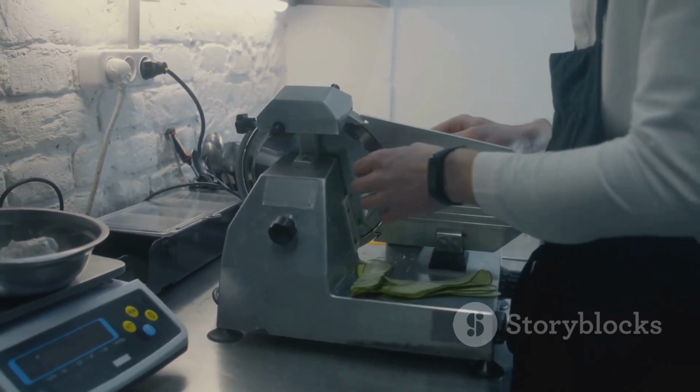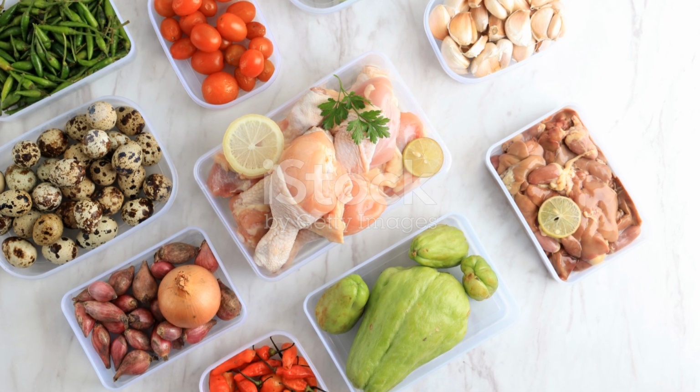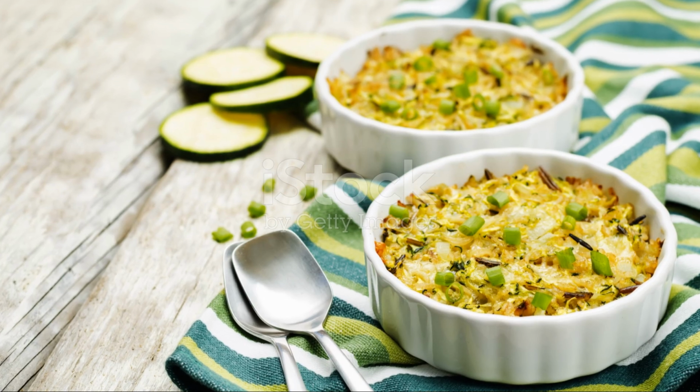Hack 5. Batch cook grains. Cook a big pot of rice or quinoa and store it in the fridge. It's perfect for quick stir-fries or salads.